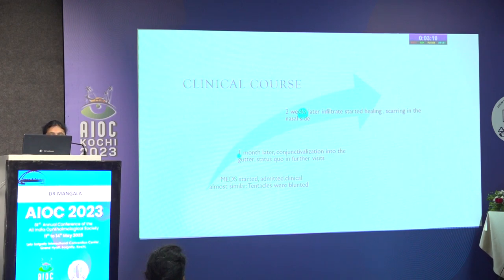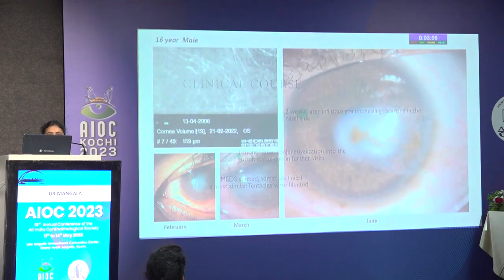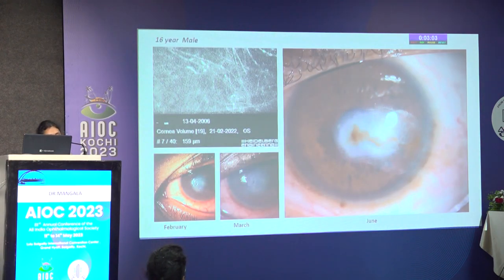Then we started to notice conjunctivalization. The gutter started to form. And it was status quo for a few more visits. But we still continued our medications, and slowly it started healing. The epithelial defect started to heal. So this is our first patient. In all the patients, we did confocal microscopy also, and it was also proven to be positive.